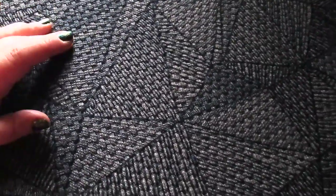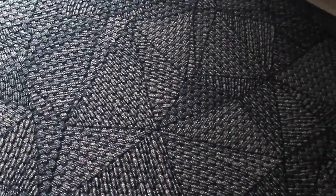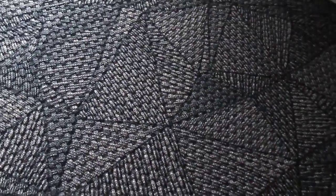And then I picked up this rug. It's got like a geometric kind of design going on. This basically was all that they had. It's like a navy blue and a gray. And it is what it is. And it's for my makeup area. It is a 16 by 24 inch classic rug.